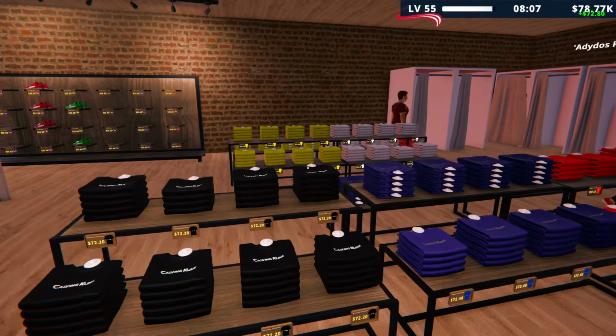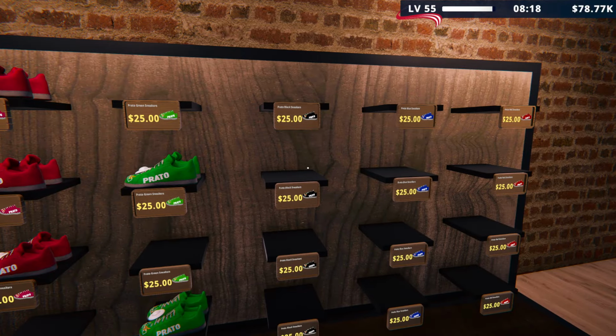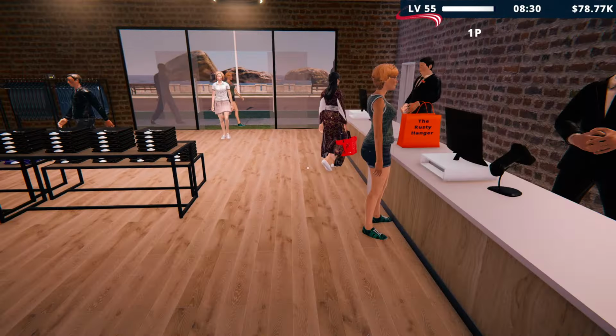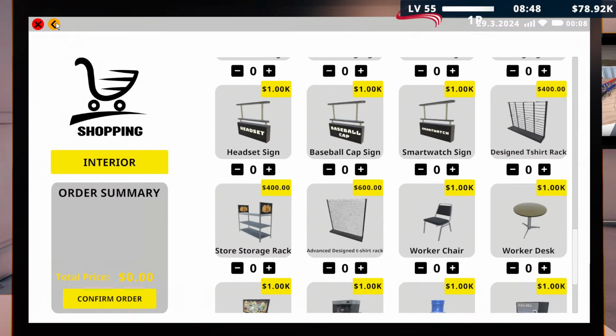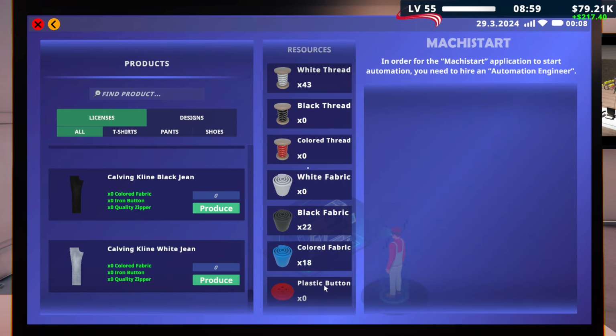So now the plan is, at some point, we're going to change all of these sneakers over and make them Calvin Klein sneakers. And there should be 6 different colors of Calvin Klein sneakers. So let's get to that. Man, the frame rate is bad. Let's go back here to the machine start.